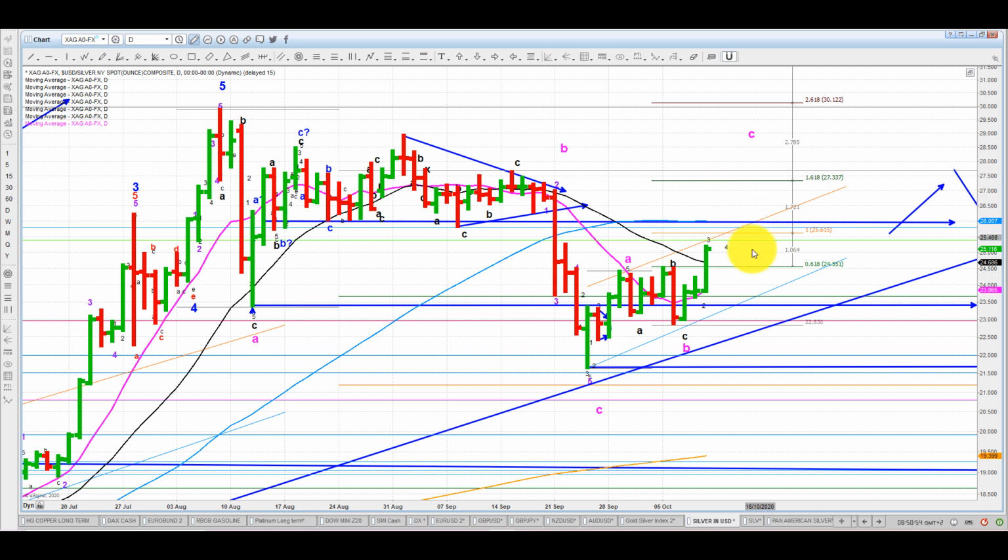In due course, if it is able to run above 27.50, 28 right here, obviously there is a lot of resistance here, and it settles into lateral movement around 28, 28 and a half, that is essentially predicting that it is targeting 30 and beyond. Yes, but we are not there yet.